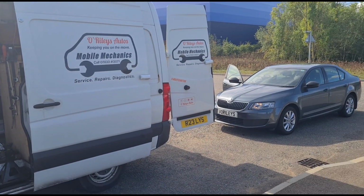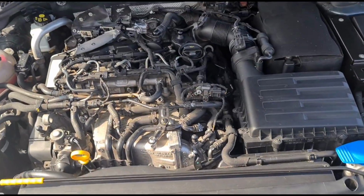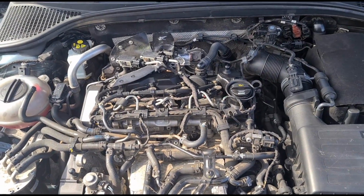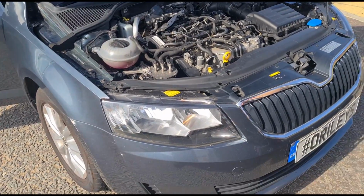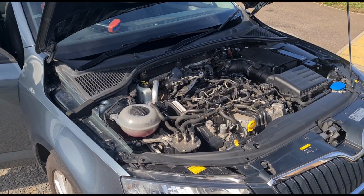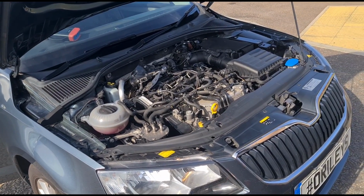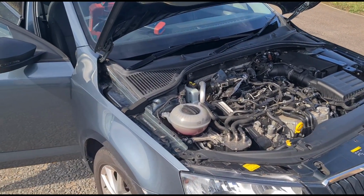Hello, it's Jimmy here at O'Reilly's, looking at a Skoda Octavia. So this is the 1.6 TDI. Okay, so the customer just bought the car and a short while afterwards the DPF light came on. He tried to take it down the motorway, obviously, but it's not gone away, the light's still on.